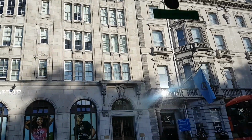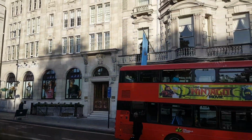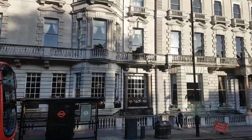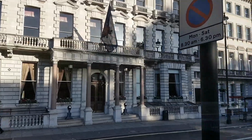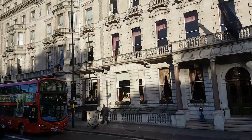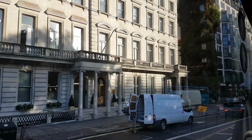The actual Hard Rock Cafe is next door to it, just behind us. So the oldest Hard Rock Cafe in the world, the original, is in the same building where it opened in 1971, just there by the Rock Shop here at the corner of Piccadilly. So 1971, the very first one.